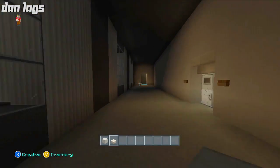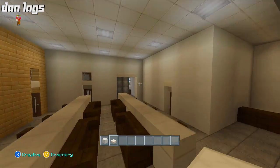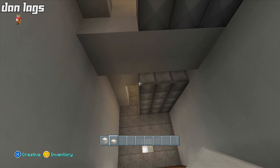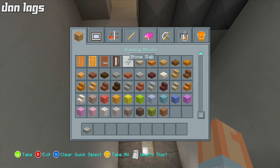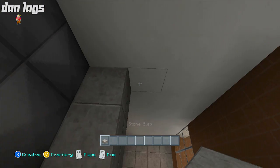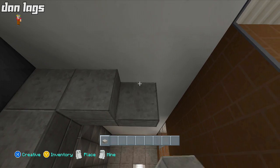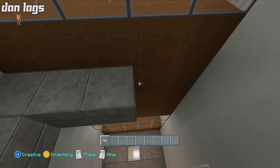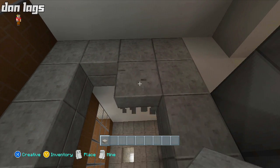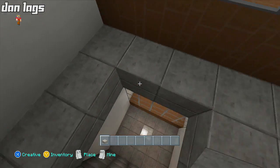But let's go up to the second level and start to give my 2 cents on what I'm thinking about for this floor. So let me go up here. As a matter of fact, while I'm doing this, let me just quickly add in the floors for these elevators. I'm going to be doing these out of the stone slabs. Again, one of my favorite blocks in the city texture pack, so we're going to add these in. And then, of course, the way I do elevators, again, is this realistic? Not at all.